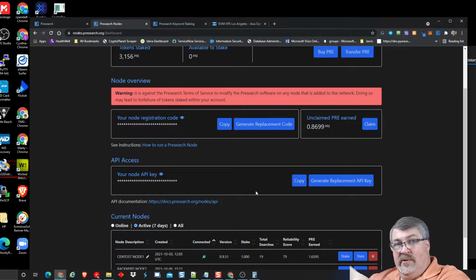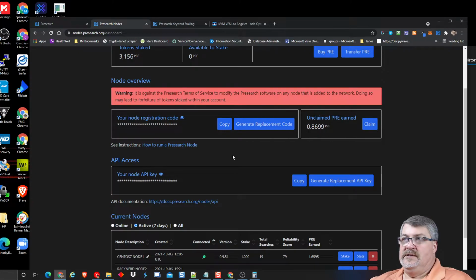Okay, so what I'd like to offer here in just a few minutes is actually setting this up for anybody that wants to get started with it. If you want help getting it set up, if you go through the process I'm going to show you, I'll go set it up for you. It'll take me 5 minutes once I've got access to your machine.